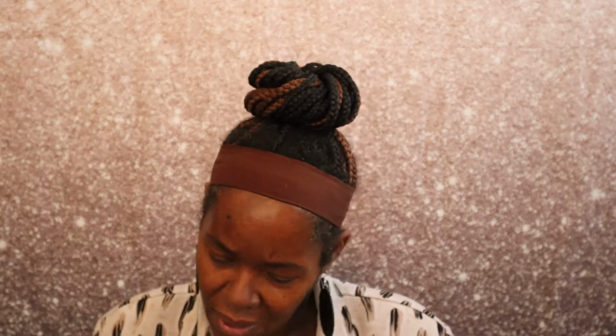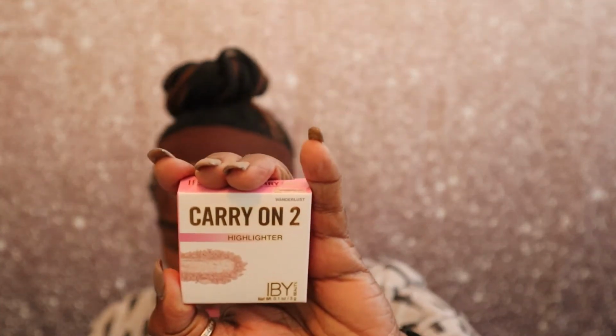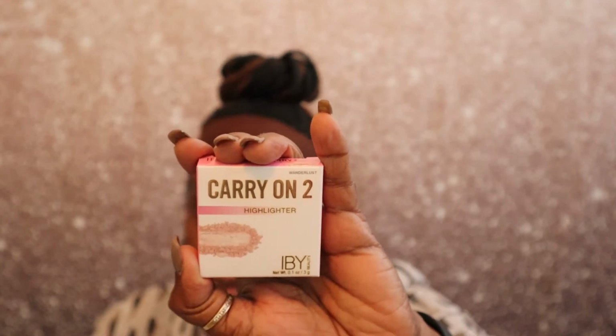Okay, the next item that I have. Do I have 2 of the same? Oh, no, I don't. This is also by IBY. So maybe it's a 2-in-1 duo. Oh, Mary, it does say a blush and glow duo. So this is a duo that goes with the blush, y'all. And this is in the shade Wonderlust. Basically it says the same thing, an ultra-fine, high-impact formula will pop all your favorite features.